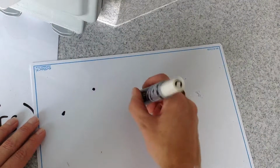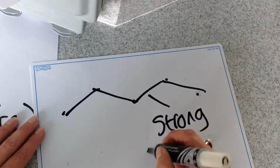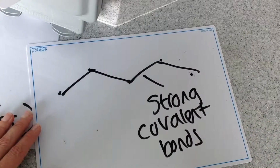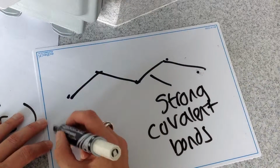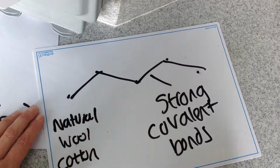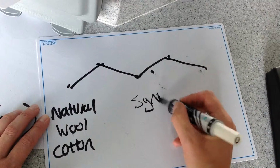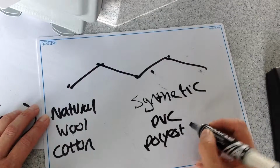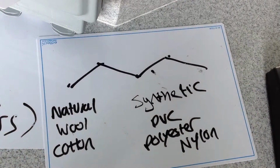Within our carbon chain, which is very long, each individual atom is joined by very strong covalent bonds. Now, these strong covalent bonds are difficult to break, so the polymer chain itself is very strong. You may have heard of some polymers. Natural polymers are things like wool and cotton. But there are also synthetic polymers. And synthetic polymers, as we've mentioned previously in this video, are things like PVC, polyester, and nylon. So these are all synthetic, man-made polymers, whereas wool and cotton are natural ones.